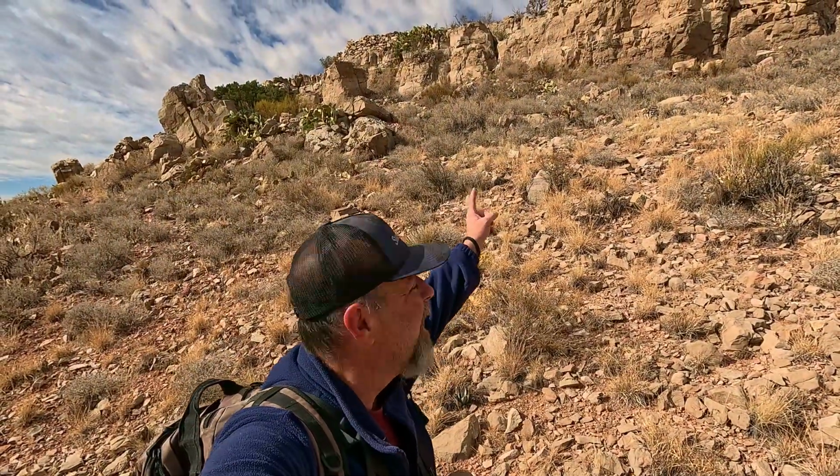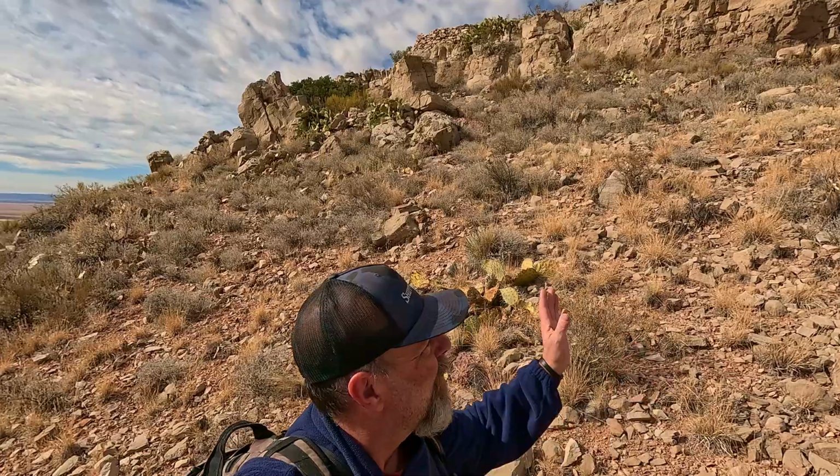As we're approaching, you can see there's a 10 or 12 foot tall natural wall that goes straight up. I'm gonna have to skirt around and see if I can find a way up. But right here, it looks pretty cool. All right, here again, a massive valley behind me.